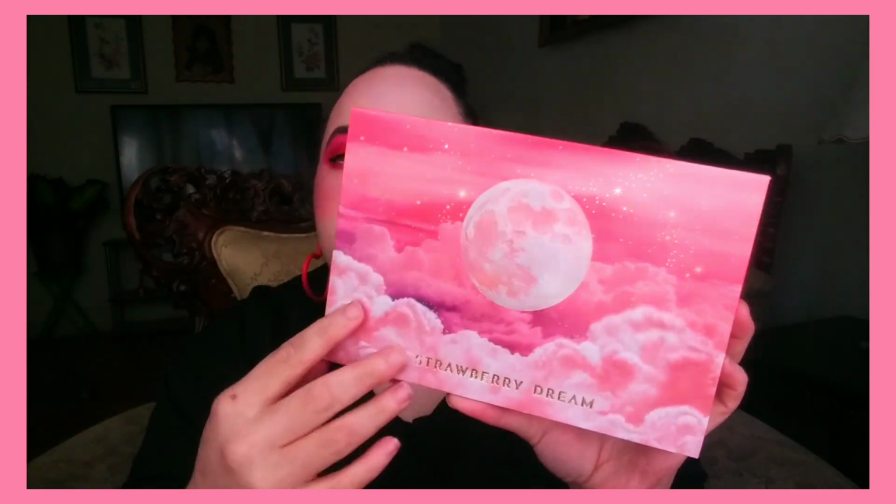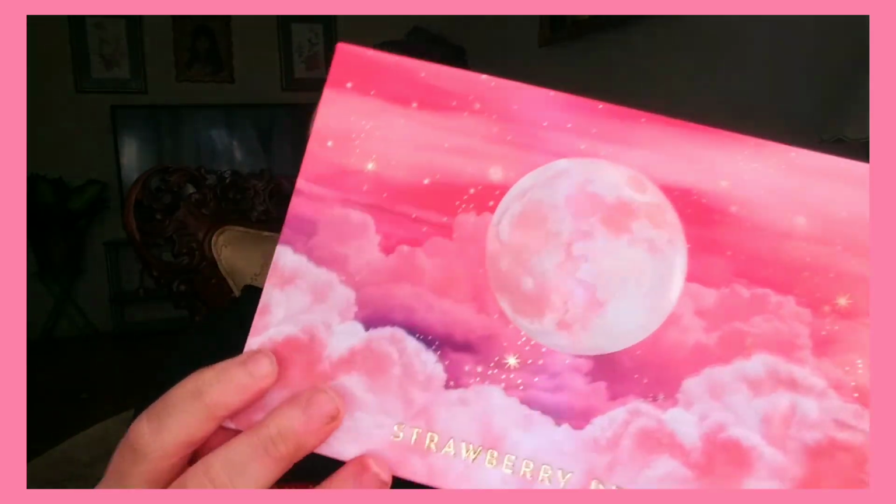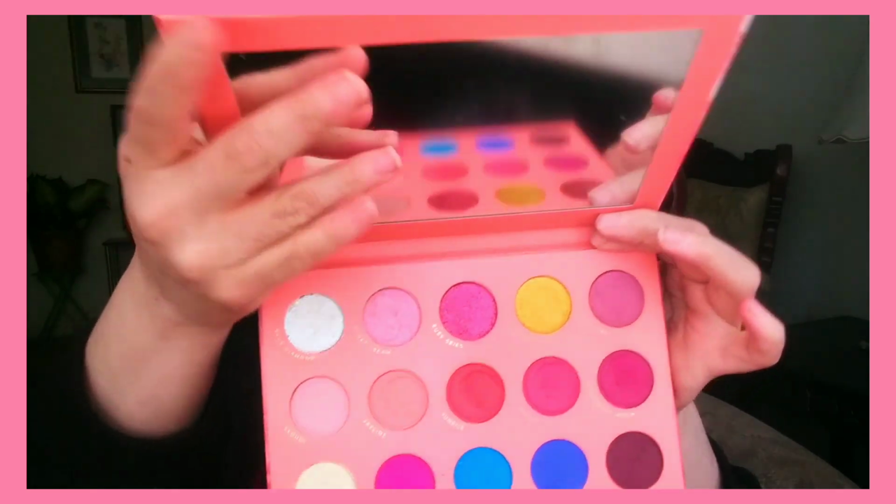And I like to keep these in good condition, clean. I don't want things that are messy or dirty. I just try my very best to keep it clean. And this is the Strawberry Dream palette. Look how beautiful this is. How it raised the moon. It's got a beautiful pink moon. And the clouds look like cotton candy clouds. It's so cute, with little stars on it. How it sparkles. And there's a mirror inside, a big mirror.